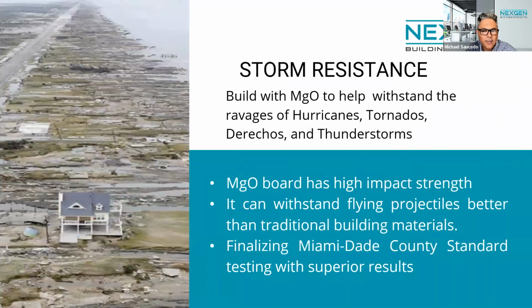Storm resistance. We saw that nasty map a few slides back. As they become more common, we're regularly seeing the impact of severe storms throughout the country. The high density, durability, and water resistant nature of MaxTerra panels makes them highly resistant to extreme weather conditions such as hurricanes and tornadoes and high winds.